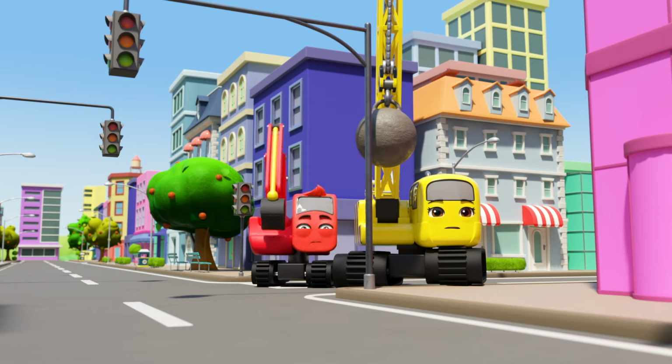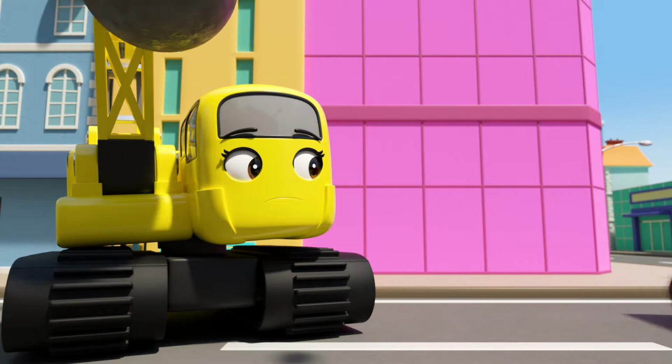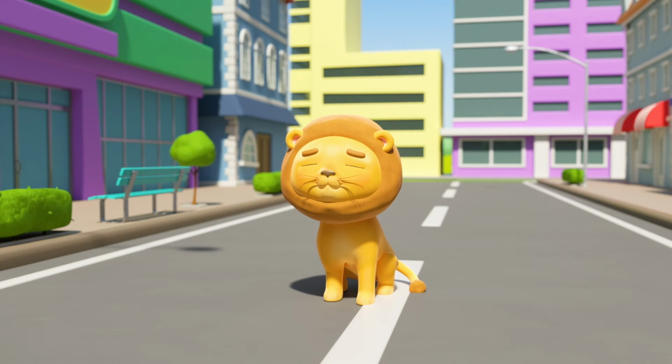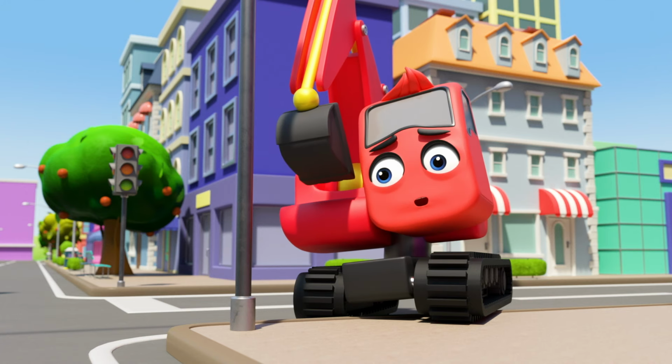The baby lion is still there. Digley and Dazey are frightened. Lions can be dangerous. But they can't just leave him to roam free. He needs to go back to the zoo. I think Digley has a plan.